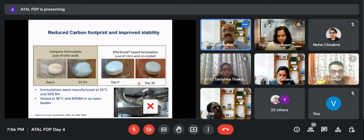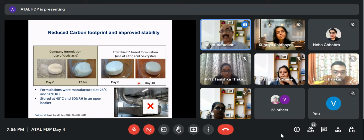Next slide, please. Here is a simple example of what happens if you try a simple effervescent tablet at 40% RH: you will see in 12 hours the tablet collapses. Whereas Effer Shield tablets are stable for 30 days. So now you don't need to have hydrothermal control. You don't need to dehumidify your air, which is the main advantage. You have reduced carbon footprint.